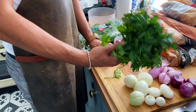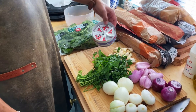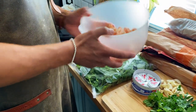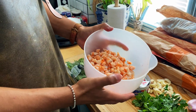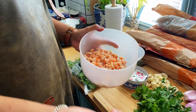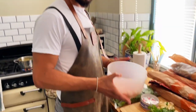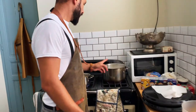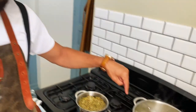Yeah. We have persil, garlic, cheese, spinach. This is prawns that we cut in small pieces. We can also use mince and chicken. So today I'm using prawns because I think everybody likes prawns. And here I'm boiling potato that I'm gonna mash later once it's boiled.